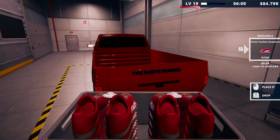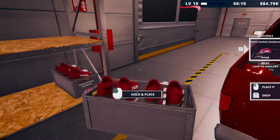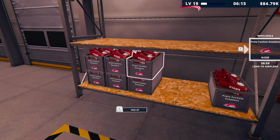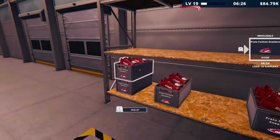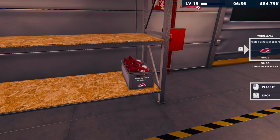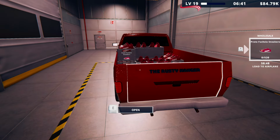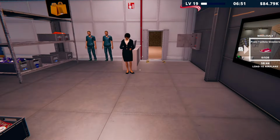I can now go here and I can get these loaded into my truck. And we're going to need 52 of these. And so I can do 38 now, and then I can do the remaining 14 in another run. And so I can just let that keep going. Now the store should be ready to open.